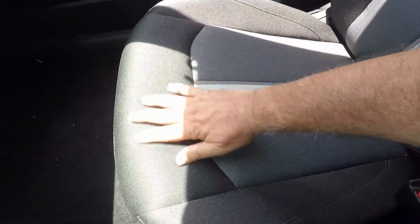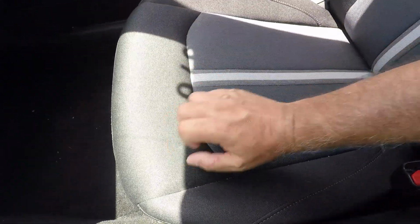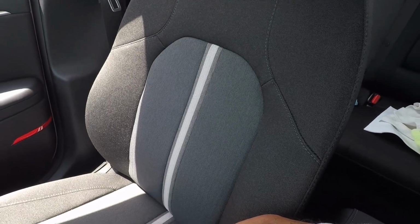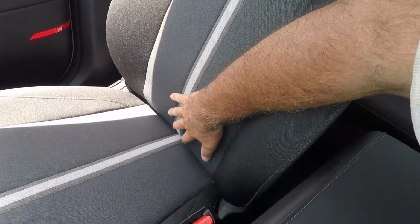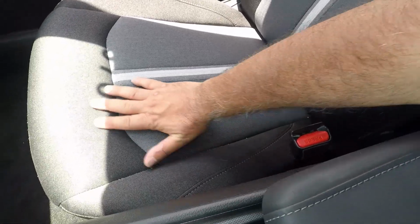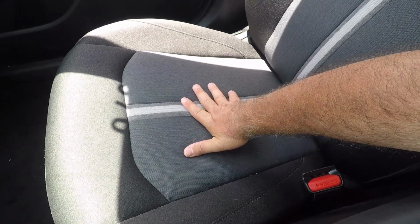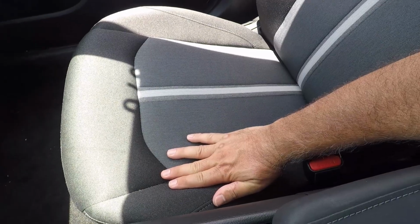It's kind of slick up in this area. It feels kind of slick, but then again, it may be easier to clean this type of fabric. But if you go for the SEL Plus and the Limited, you're going to get a different cloth, and leather will also be an option for you on those models.